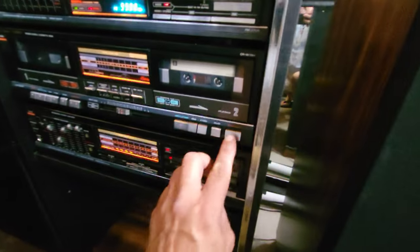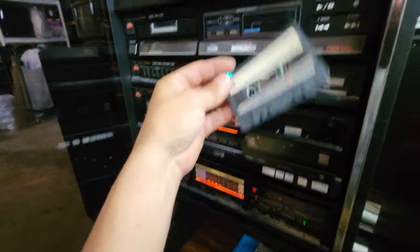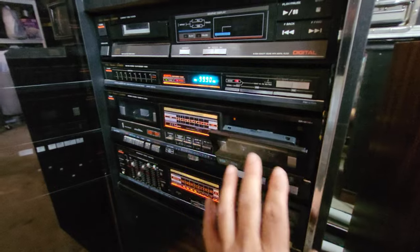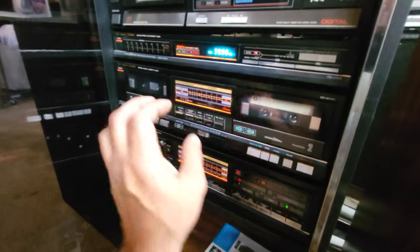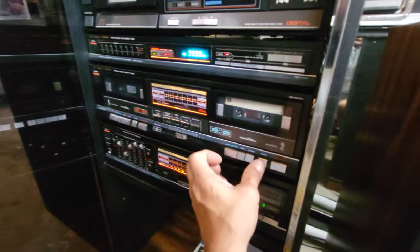So this tape right here, this tape from 1984, I've had since 1984. This specific song I used to love to play on a high power system because I love the sound. And you're gonna hear it right now. I'm gonna demo it for a few seconds to avoid copyright. Here. Okay, pause.